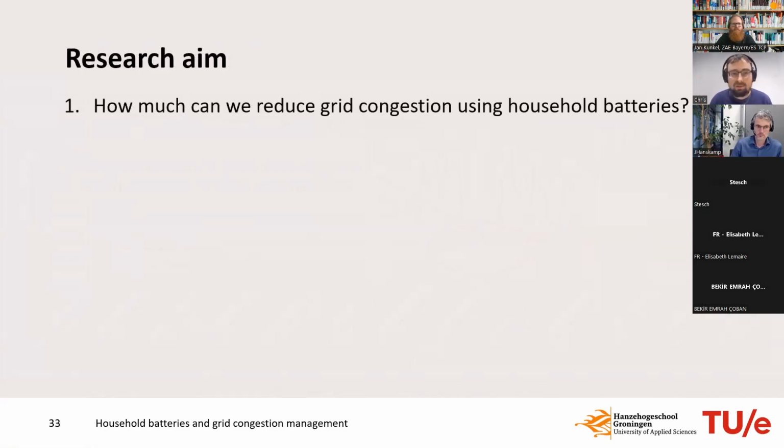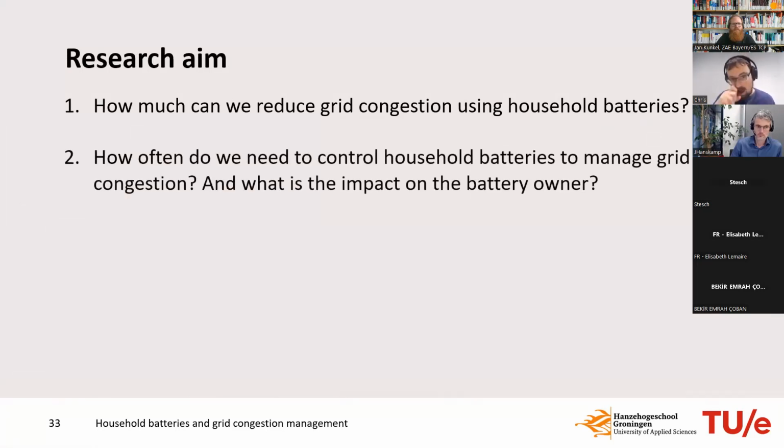So the research aims of this project: how much can we reduce grid congestion using household batteries? How often do we need to intervene? How often would the DSO need to intervene with the normal battery operation in order to manage grid congestion? And how does that affect the owner? So if you're using a price control system, maybe you have to pay a bit more, or you earn a bit less from your battery. So that might be an impact. Or maybe your battery doesn't charge completely in the day, so you don't retain as much of your PV energy. That could be another impact.